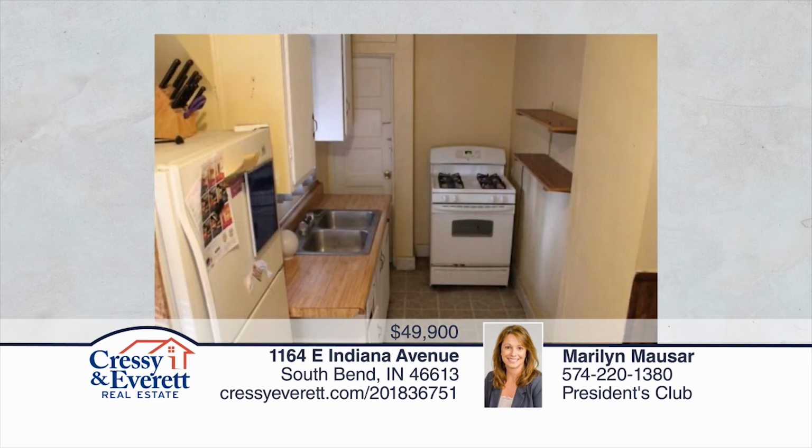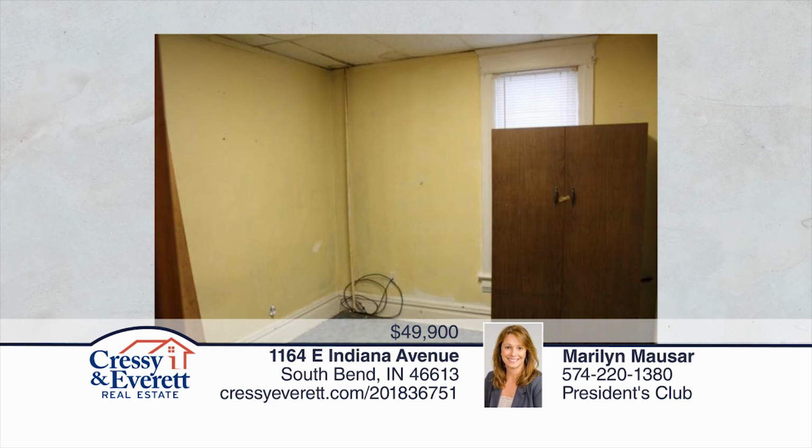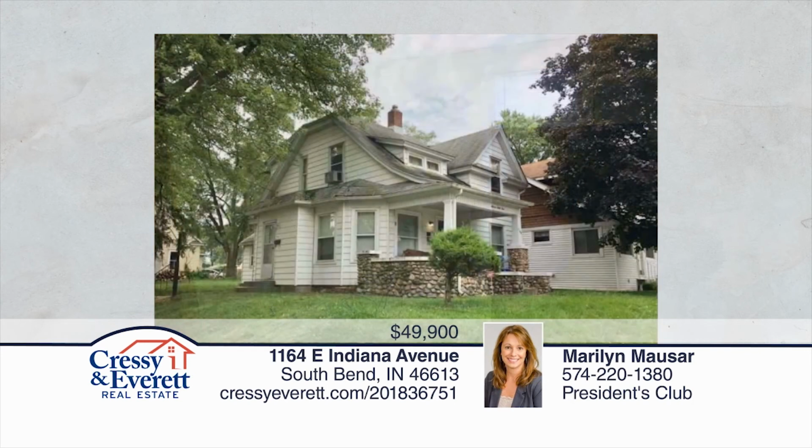There's a common area in the basement which includes a washer and dryer plus storage for both units. It offers separate electric and gas meters. Located close to shopping and schools. This seller is motivated. Call Marilyn Mauser to see all this lovely property has to offer in person.